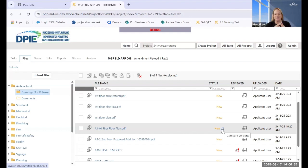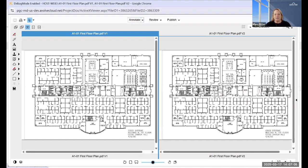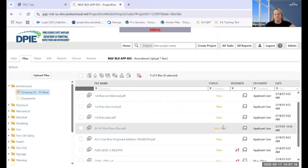You have to hit File Info, History, Compare, pick the 2 versions, even if there are only 2 versions, and then hit Compare. Here now, all I have to do is click on that V2, and it is going to open up the versions of the file in side-by-side compare mode. If I have multiple file versions, so if this was version 4, when I click on V4, it will pop up a little window that has 4 little thumbnails. I can pick any 2 versions that I'd like to compare, select those and hit compare, and it will open those 2 in compare mode.